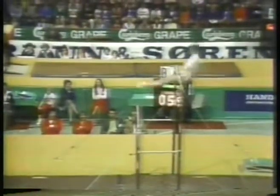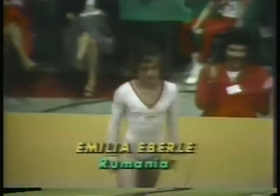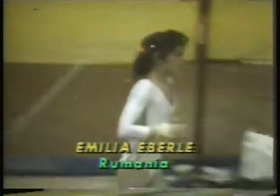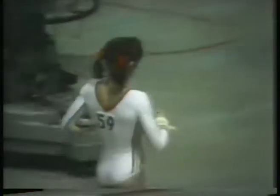Beautiful body position. Technique is very good. There's a little variation. Judges are looking for that originality, and she certainly has it. Getting ready for a dismount. And a Comaneci with a half twist. Beautiful. I love that routine, Kathy, by Emilia Eberle, especially that variation, the originality that she exhibited in the middle of it.